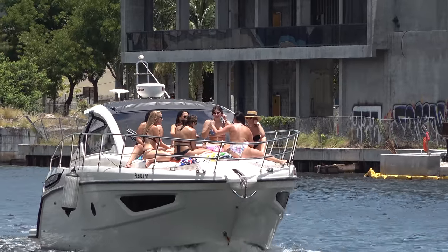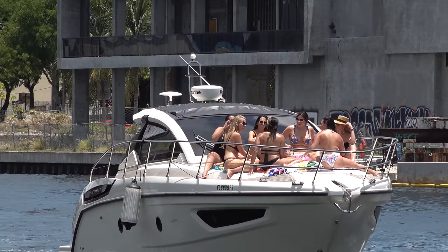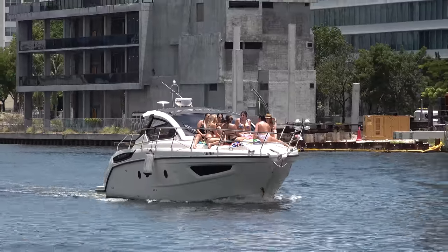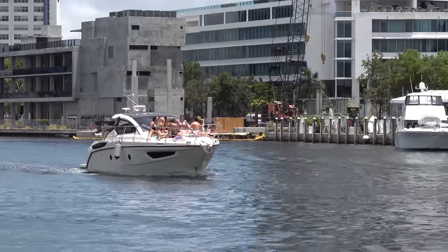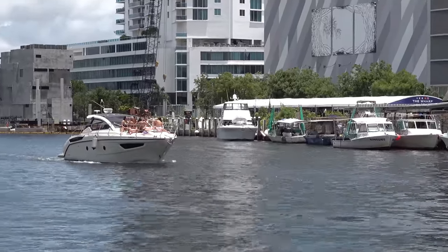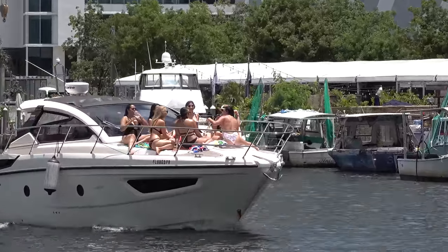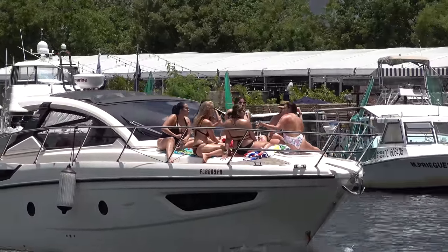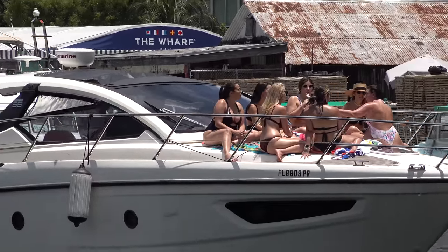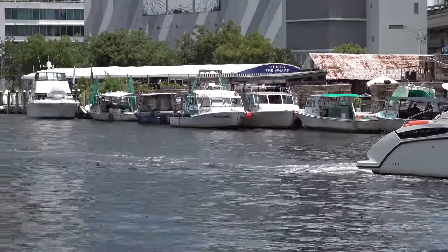Well, we're doing something different again, guys. We're now in a very popular park over here in the Little Havana neighborhood, and it's basically called Jose Marti Park. So we got a lot of people coming in and out. A lot of people coming out, guys. A lot of partying going on. It is the weekend.